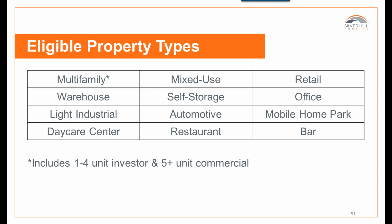So what kind of properties do we do? Because we talked about how much you can make. We talked about the kind of products that we have. Now, what kind of properties do we finance? Generally, we finance a wide variety of commercial property, including automotive, which is very popular out there for small business owners, restaurants, daycares, bars. Our most common is the typical multifamily 5+ unit apartment building.